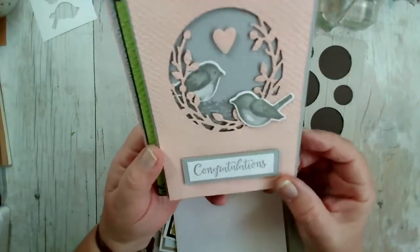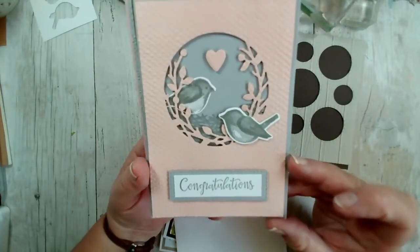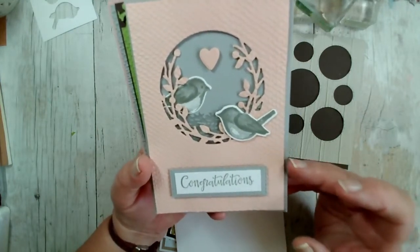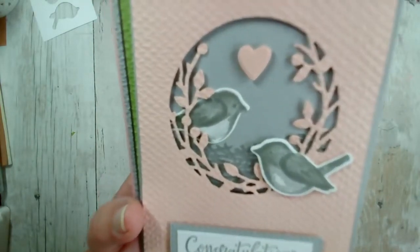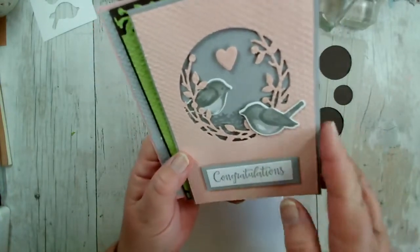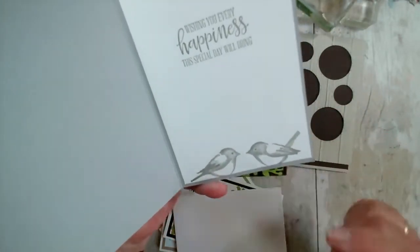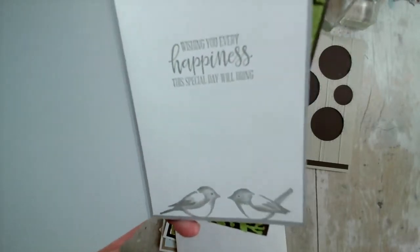And then I did this one using the matching dies from the set. As a wedding card, it could be an anniversary card, an engagement card, with the two birds, and there's a little nest stuck in behind. That one says, wishing you every happiness this special day will bring. So I think it's perfect for a wedding card. And I've got the two birds there inside at the bottom.